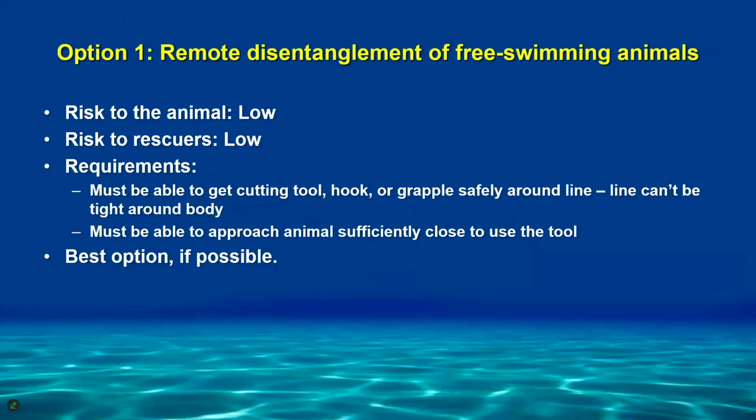So in most cases, small cetaceans and their populations would benefit from disentanglement efforts if they can be accomplished safely. So we have several options. One is the remote disentanglement of free swimming animals. The risk to the animals is low. The risk to the rescuers is low.